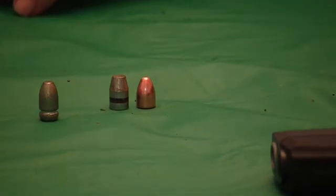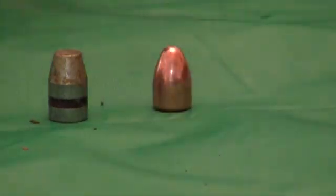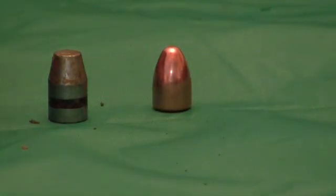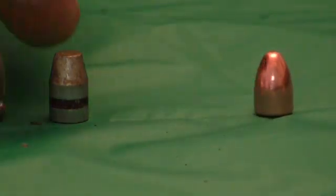Zoom in. Alright, what I had is a Barry's bullet. I think that's 124 grain. That's a plated bullet. I loaded that with Bullseye.